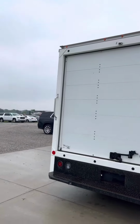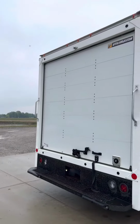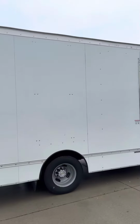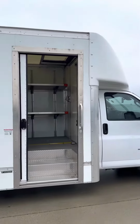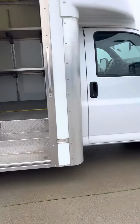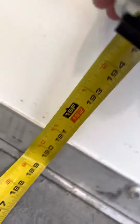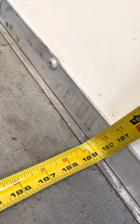Slide up rear door. Also does have the side entry door. Clean on the passenger side. Does have 189 inch box on it, just shy of 16 foot.